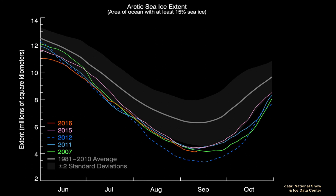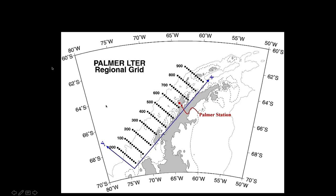So for example, here's a measure of sea ice extent. In this case, this is Arctic, but it's the same idea. Here's the different years, and this is over time. And what we're seeing is over time, less extent. So when we go out and measure krill, these are our monitoring stations. Here's the peninsula, and here are these stations we go to every year to sample the krill in each of these spots. So we have a nice long data set, and it shows that the krill aren't as abundant as they used to be.